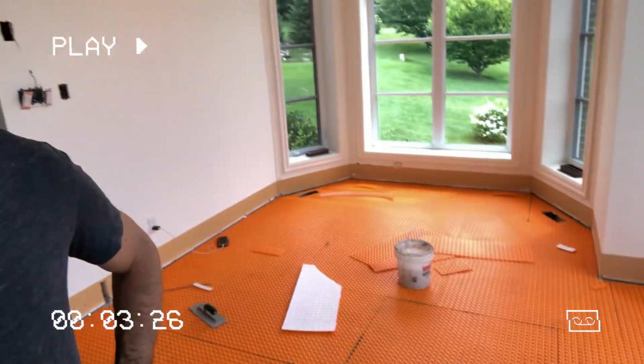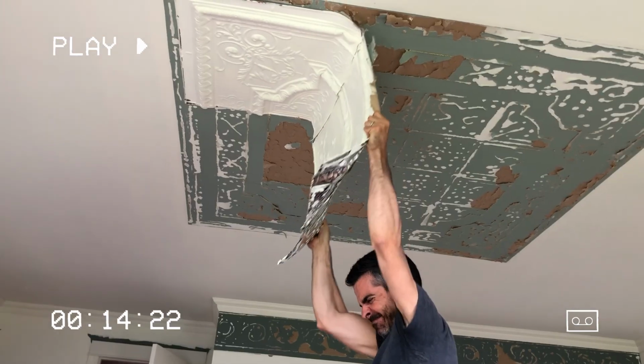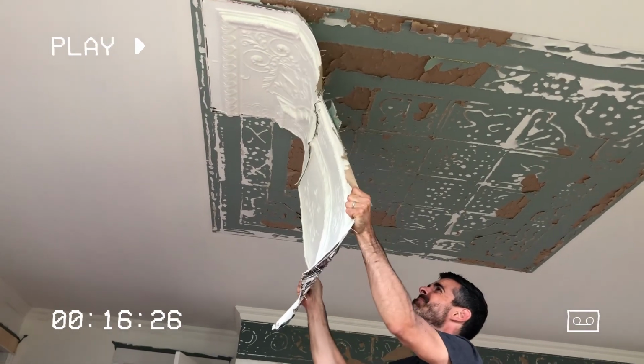Today is the official start of tiling. We almost died. Oh, it's so expensive. Look at this. There's no more water. So I don't even know if we have a kitchen in the works.